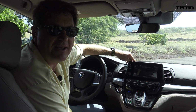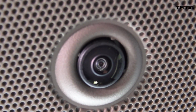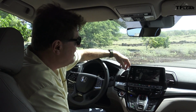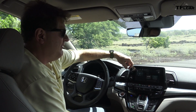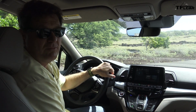The number 4 surprising fact is called Cabin Watch, and it has to do with the fact that Honda has mounted a camera right up here. So when you've got the kiddos in the back seat, you can hit Cabin Watch and see them in the back, see if they're being naughty or nice. You also have Cabin Talk, which allows you to amplify your voice through the speakers or into the kiddos' headphones. So when they ask, "Are we there yet?" you can boom, "No, we're not."